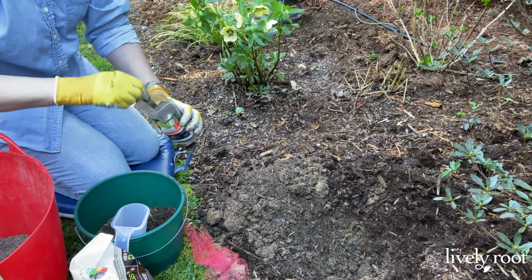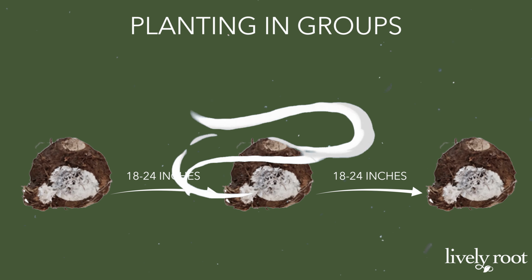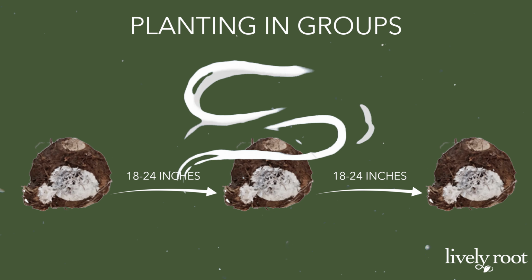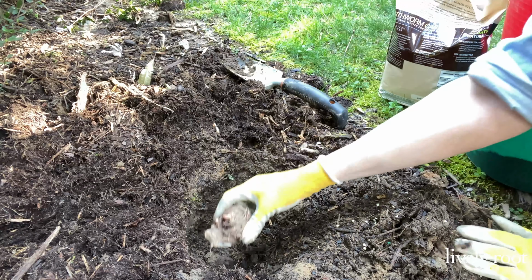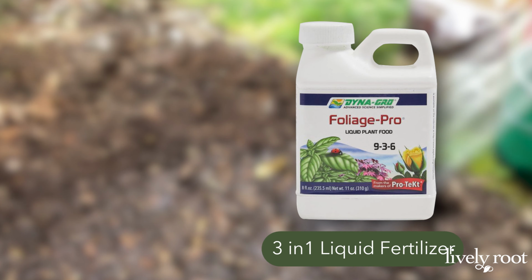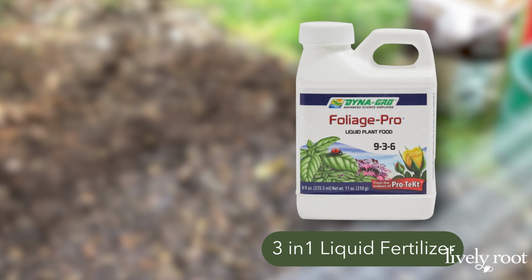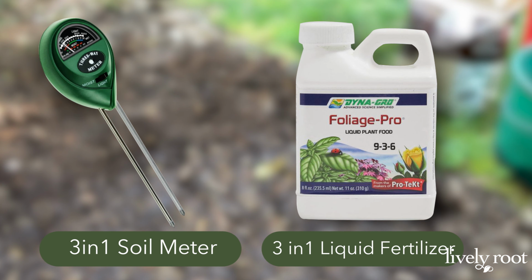If you're planting a grouping, measure about 18 to 24 inches between each bulb to give them room to fill out and get air circulation. Put the bottom of the bulb, or the flat end, down into the soil. Position the eyes facing towards the sky and cover it with soil mixture. Then water well. Apply a 3-1-2 liquid fertilizer during the growing season to keep their foliage and tubers healthy. Keep them consistently moist but not soggy, and use our 3-in-1 soil meter to check before watering.